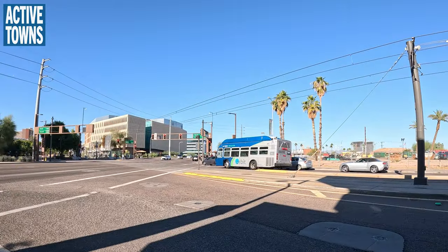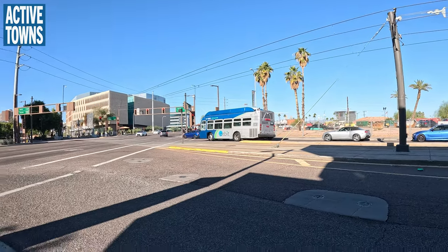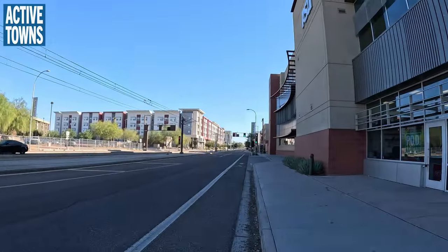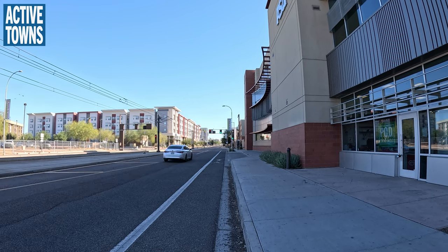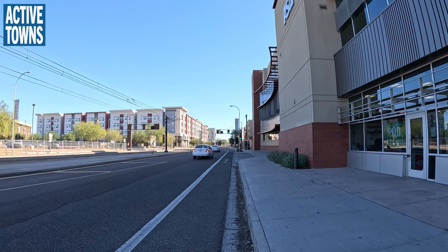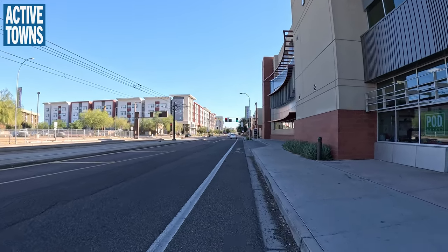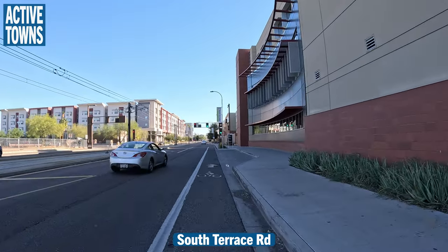Okay, so I had to swap out a battery and make my way across that intersection. I walked that length right there, basically a little more than 22 seconds to get across that street. Right at the university, right at a transit stop. Seems a little strange that we have such big streets right there, but we are in Arizona.